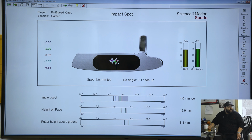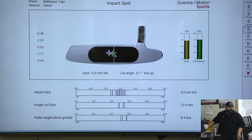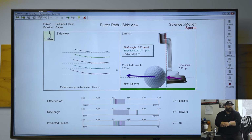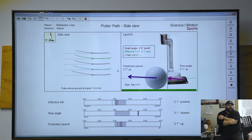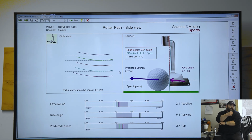It's 34 inches. We probably want to adjust length potentially a little bit, but as long as we maintain this consistent delivery, we'll see. This is a very, very important screen. In fact, most people would say this is kind of one of the more important things to look at when doing a putter fitting.